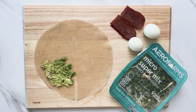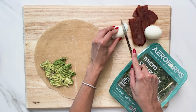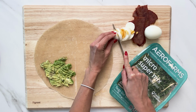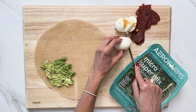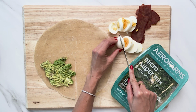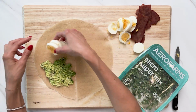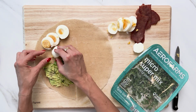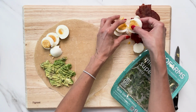Of course, we need to get some protein in there. So we are going to cut up our eggs. I hard boiled these this morning. It's really great to prep the things that you need in advance to just make your life a lot easier when you are trying to make some time for healthier protein-packed meals and snacks. So we just place the eggs in this next quarter. So you want to think about each part of the tortilla as its own quarter.